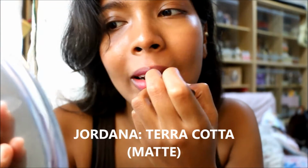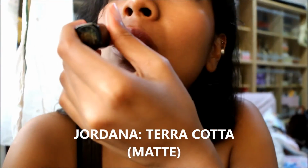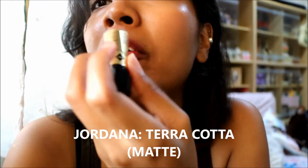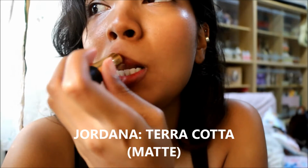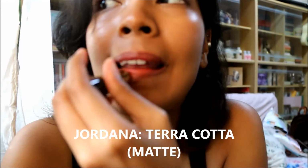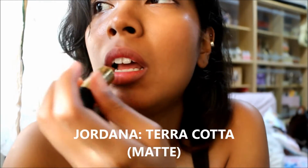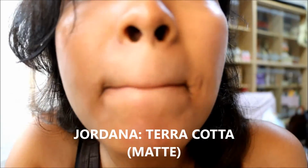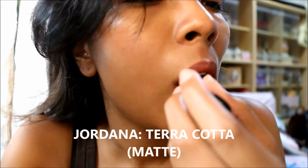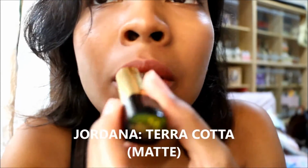On it goes now. It's creamy when it goes on. So really smooth. I'm having fun right now. This is just a thin layer that I'm putting on, but it's already looking so good. I'm not kidding you. I love it. It's just one layer. With all these lipsticks, you can build them up.